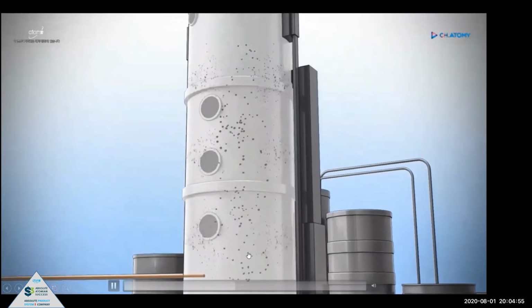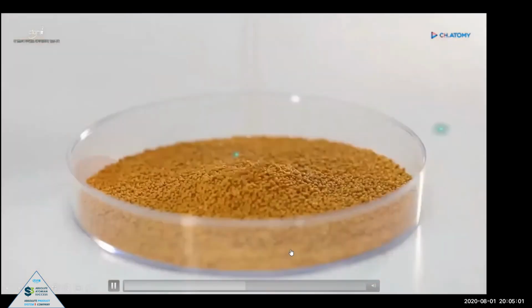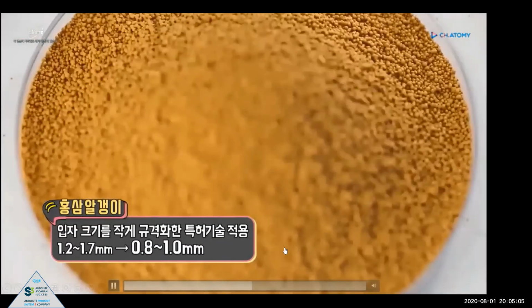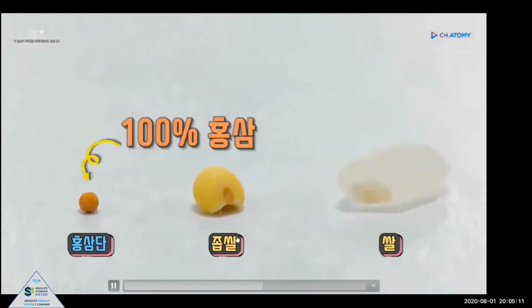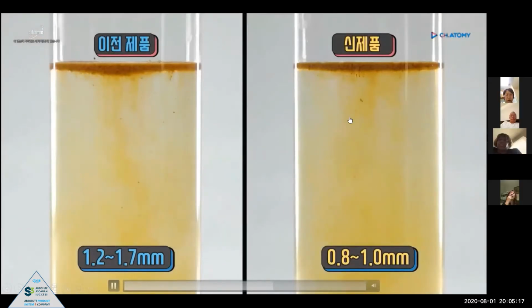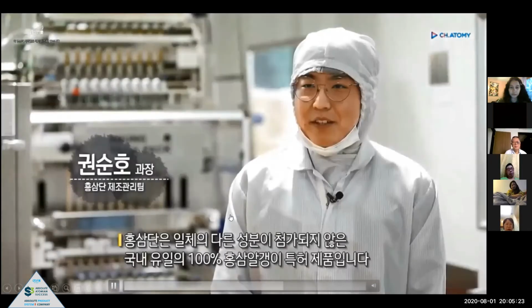So they steam dry this extract to make it the bead size, and that's the size of a Hongsam Dan we have. This is where the technology kicks in to get the patent. It's much smaller than millets or the size of the rice. This is a picture of the before. Now we have a new, much smaller size and much faster in absorbency.